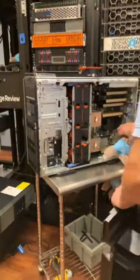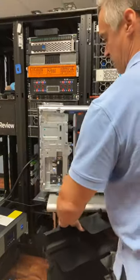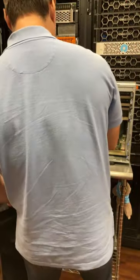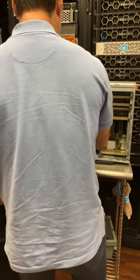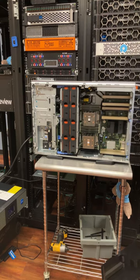I should probably not leave the sloth in here. We got a lot of questions on acoustics around this server as well. Oh, I almost put the fan in backwards. Which we will find out a little more when we actually get around to booting this guy.